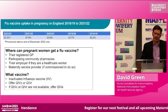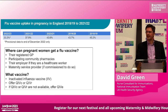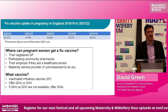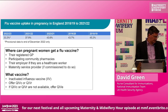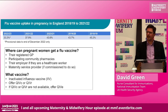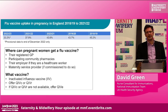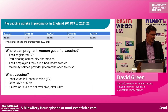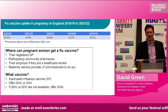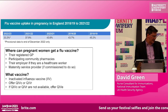In terms of where women can access a flu vaccine if they are pregnant, they can access it from their general practice. They might be able to access it from community pharmacy. A lot of pharmacies are offering flu vaccines to 18 plus. If they are employed as a healthcare worker, they can probably get it from their occupational health service, and they may be able to get it from people like yourselves. Some maternity service providers are commissioned to provide flu vaccines in pregnancy. And I think that's quite a key one for me because we know that midwives are the trusted voice for pregnant women. And if they're going to an antenatal clinic, then it would be good if we could tie up the vaccination program at the same clinic visit as well.